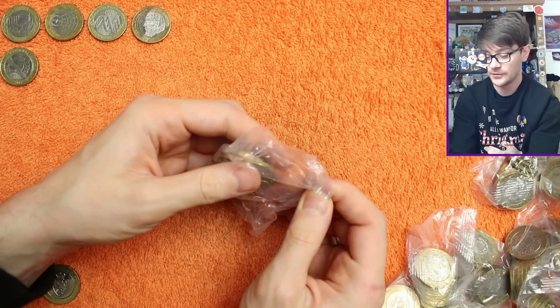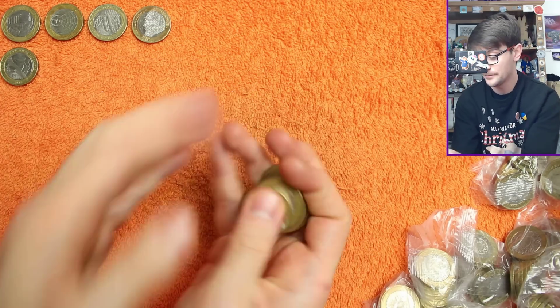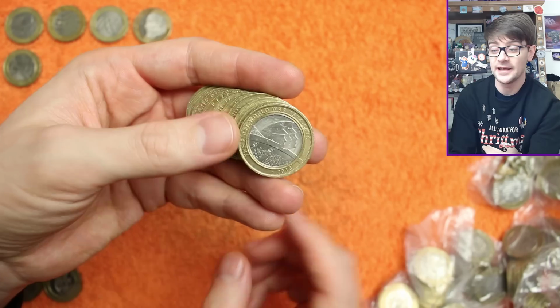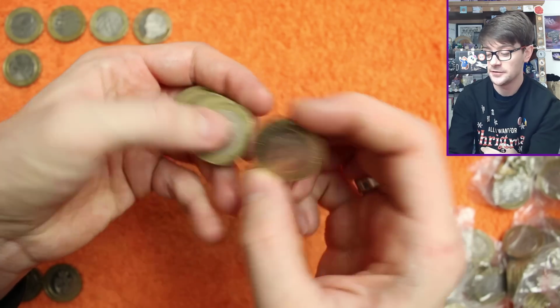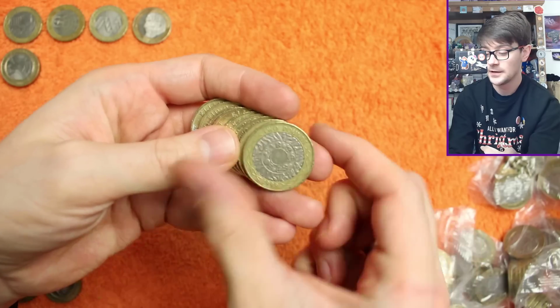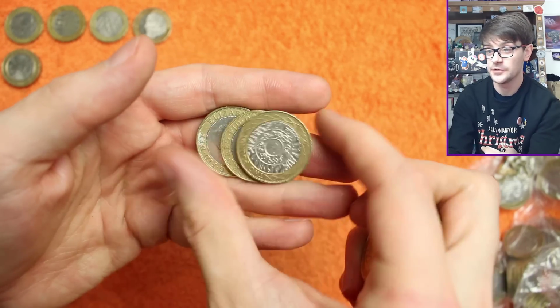Now, I was fortunate, I ordered mine on the day of release, and I got mine not all that long after that. I think they quoted us up to a 6-week delay. There's another Army Centenary, no rotation error, King and Country, that's fine. But I'm fairly confident I got mine within the 6 weeks that they quoted.